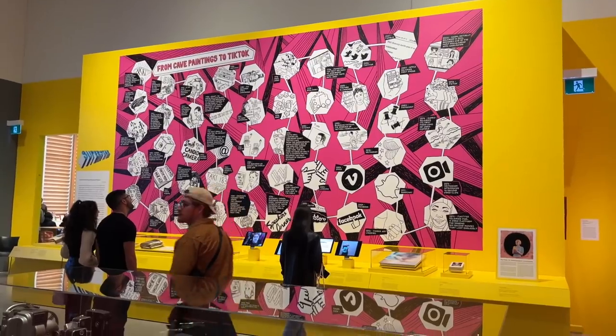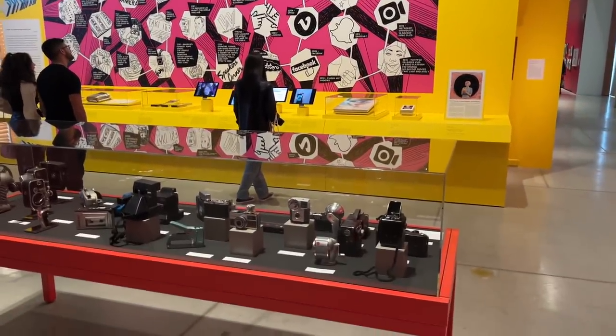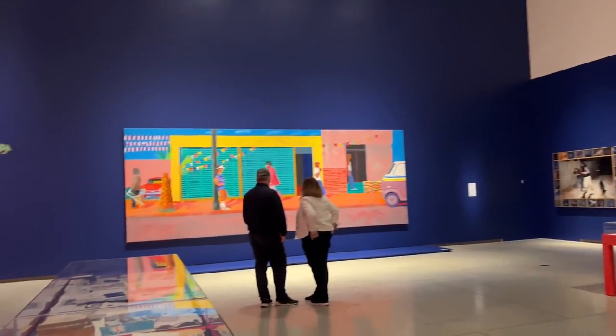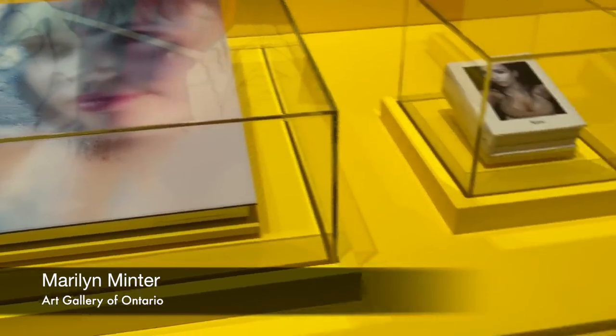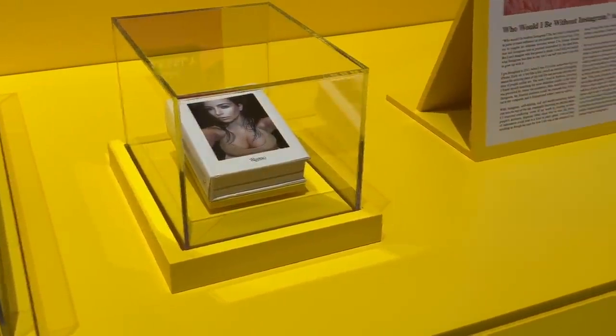This area is all about the superstar, and it is giving me major nostalgia. Here's a picture that Marilyn Minter did of Miley Cyrus. Here is Kim Kardashian's selfie book. I don't know if you remember that at all.